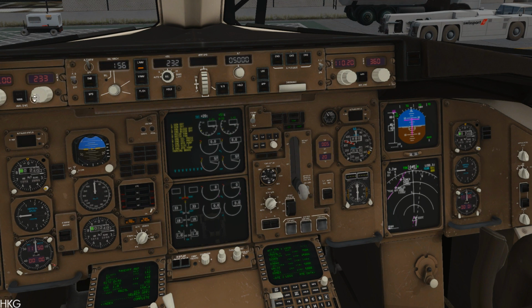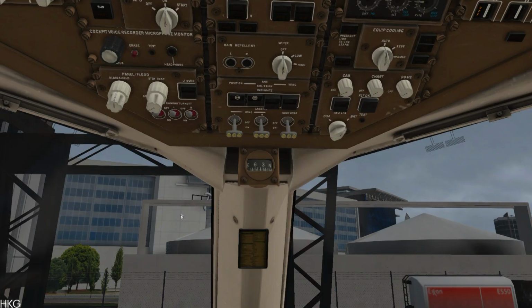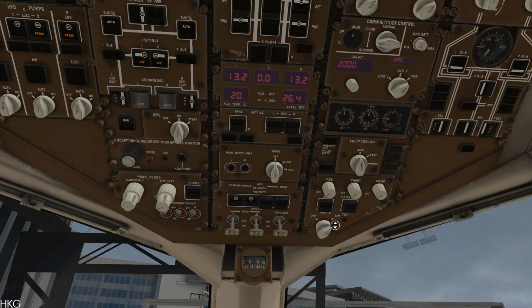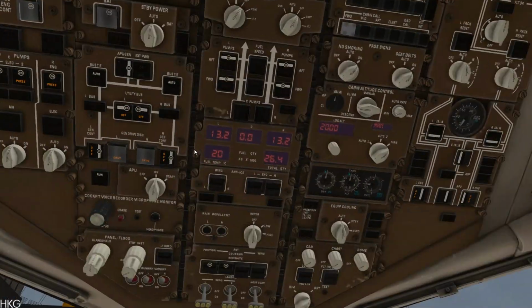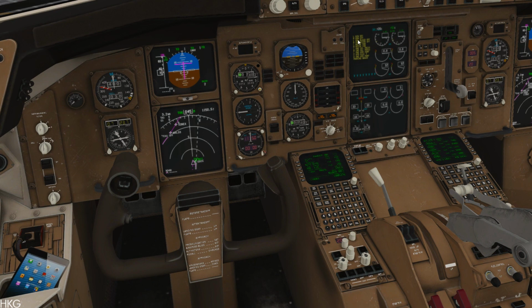Right, I'm going to set that to auto, and I'll set that to auto. 1355 is what you want, and 232, yep, well, 233 is close enough. The runway bearing has changed recently, which is why everything's saying 233, but it's actually 232 now. I think that's everything. Yeah.